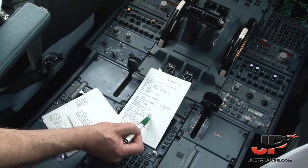Nice winds now, already showing 45 knots out of 210. That's great, and our 3,000 feet is no problem.